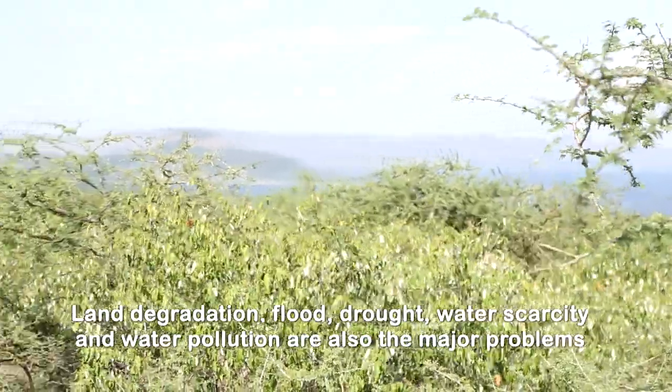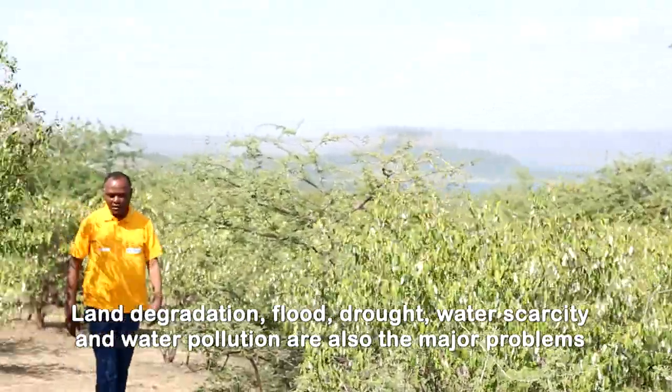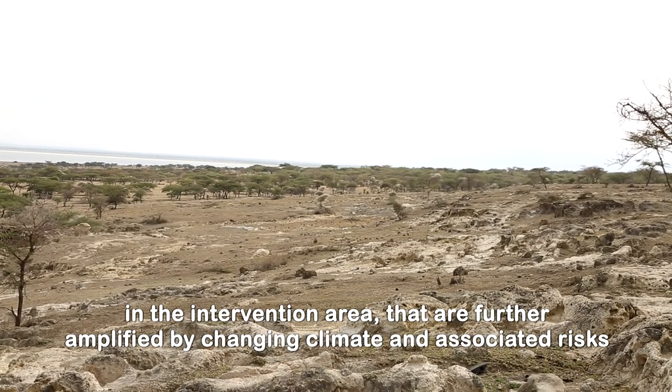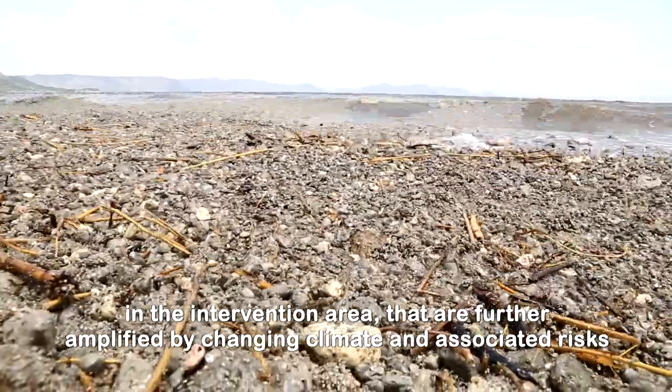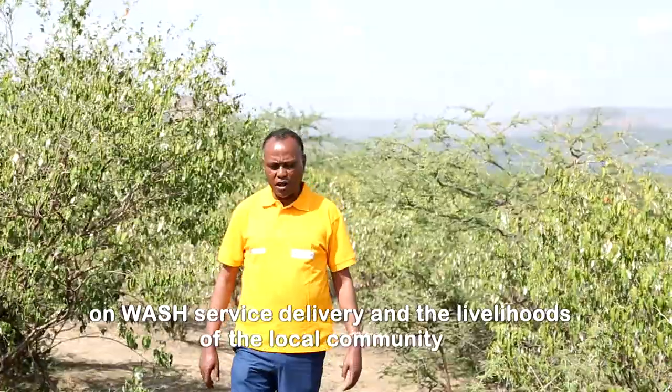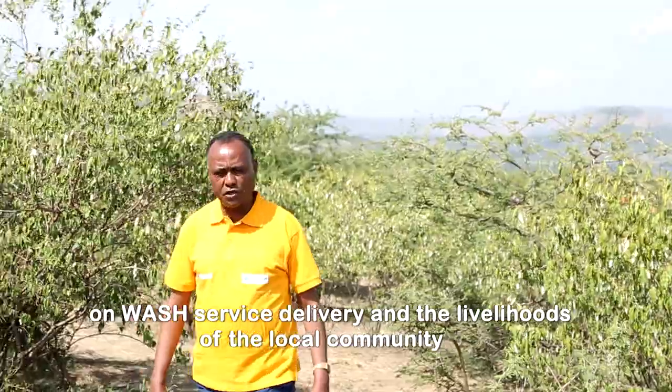Land degradation, flood, drought, water scarcity, and water pollution are also major problems in the intervention area, further amplified by changing climate and associated risks on WASH service delivery and the livelihood of the local community.